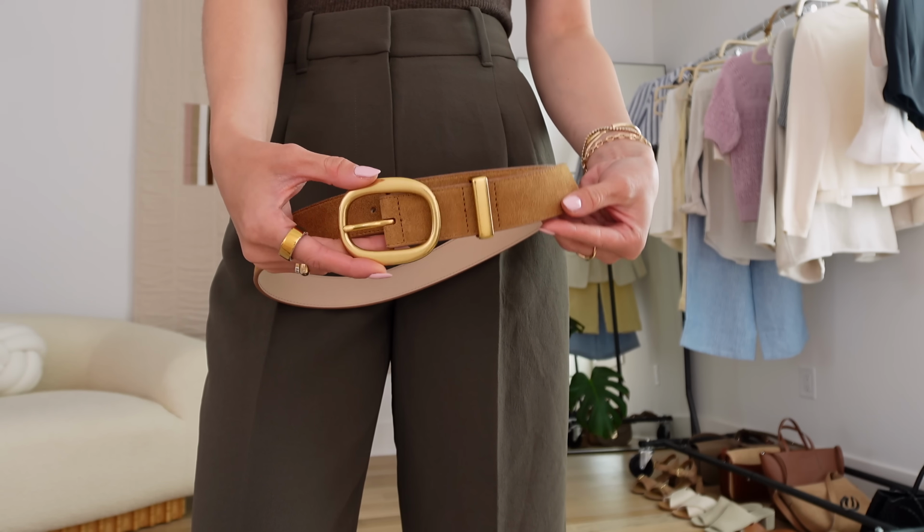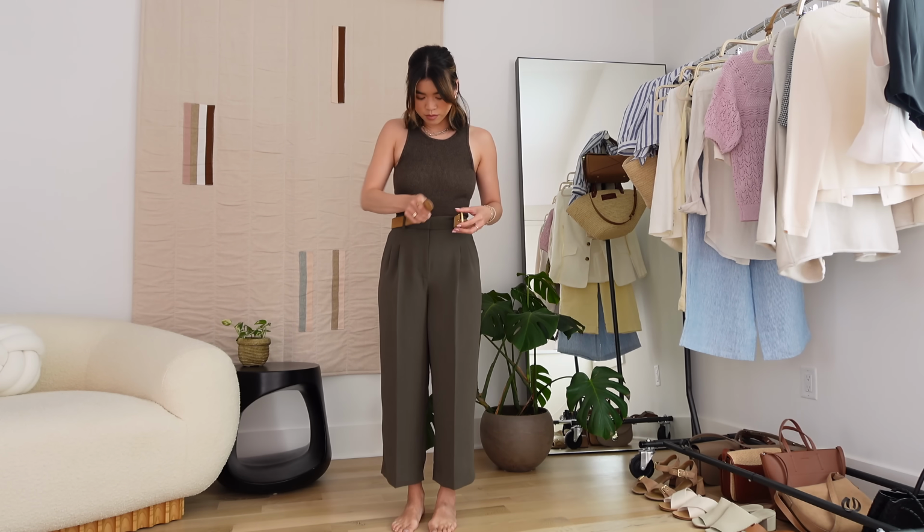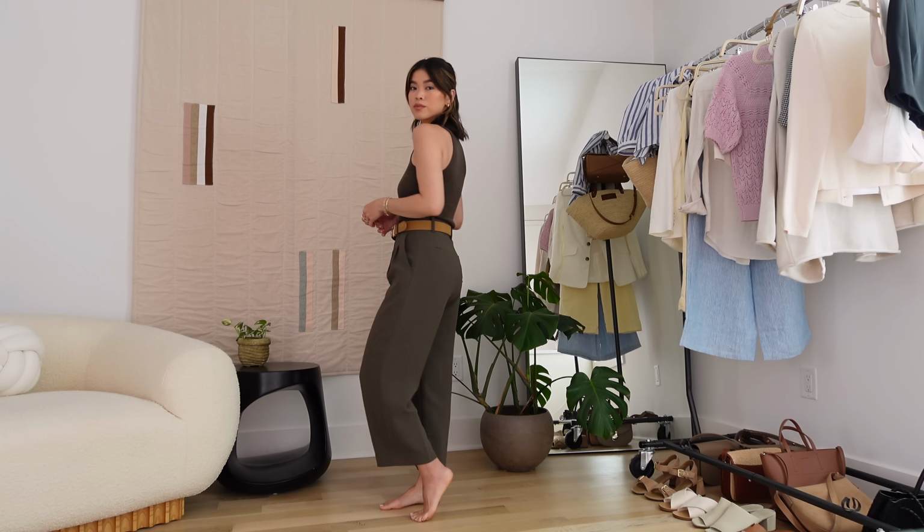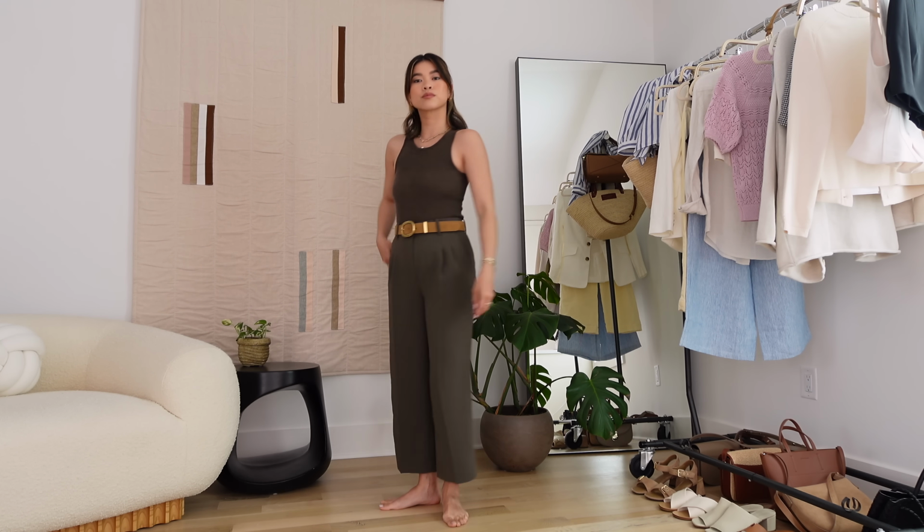Then for my belt, I've got on this really great suede belt. I've been very into suede. Even though it was a very big fall trend, I feel like it's still carrying over into spring with some lighter brown suedes, but this is such a beautiful belt. I love the thick gold buckle on it, and this is a thicker style belt, so it is a little bit more of a statement, but I've worn it with jeans and I also love it with a good tailored pant.